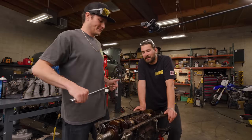Now, most oil pumps share a lot of similar design characteristics, but it's how an engine manages that oil that makes it either good or bad.